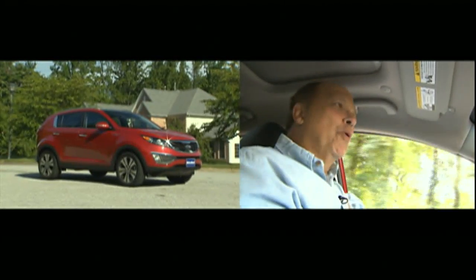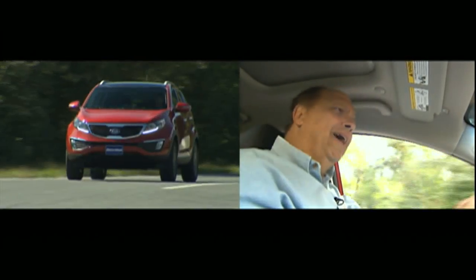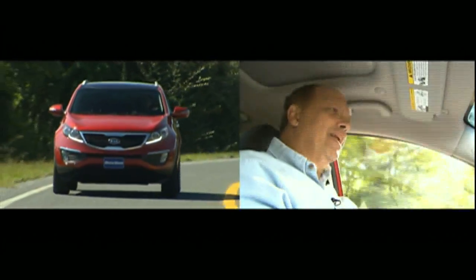The new Kia Sportage really does live up to its name. It's sporty and stylish. Now, there's more road and engine noise than I'd like, but with such an ample interior, this really is a very solid compact crossover contender.